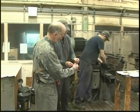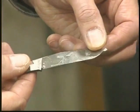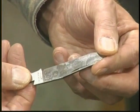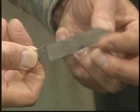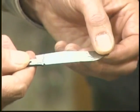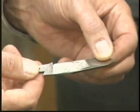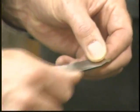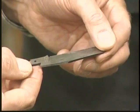Here you see one side ground, the other side ground. The finish is like a fine nail file finish, and there are several operations after that to get it to a final finish. I see those marks you put on there before very clearly. That's your tang stampings on the tang, the nail mark, and obviously the hole in the tang.